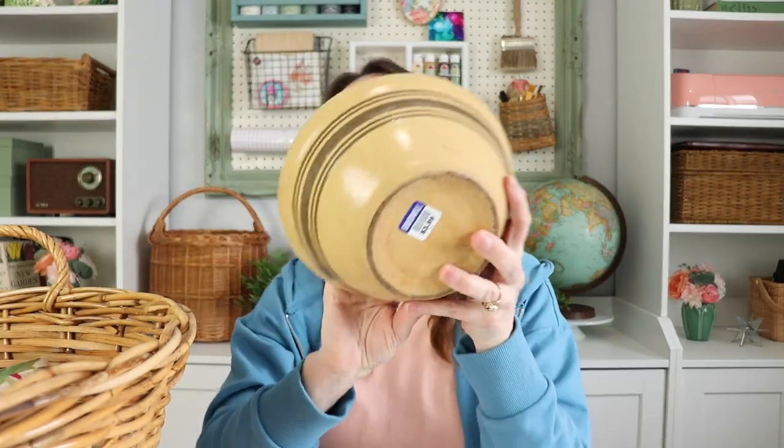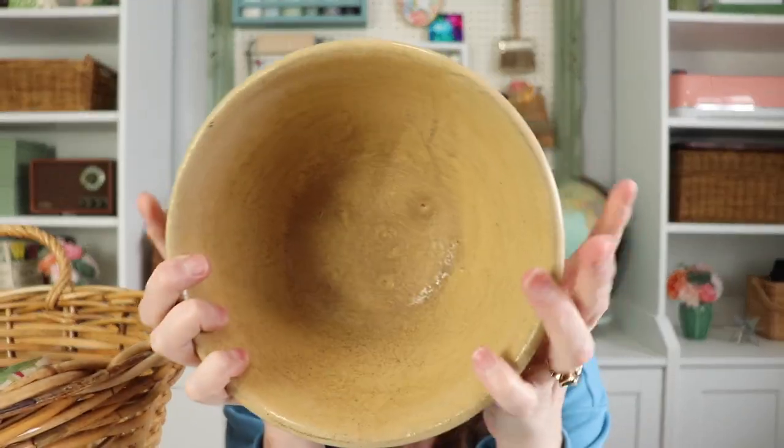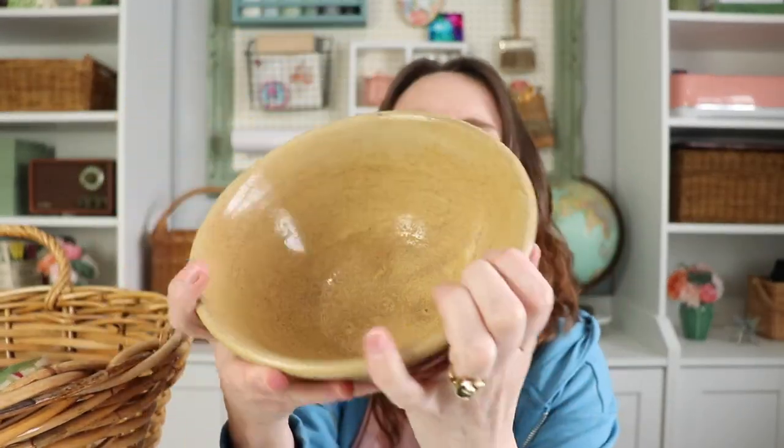Oh, I was so excited when I found this. It was $3.99, so I paid $3 for it. And it is a yellowware bowl. I am so excited. This is what the bottom looks like. I can't believe I found this at Goodwill for $3. There is not a single crack or chip. It has the beautiful brown stripes. Oh, I'm hoping I can find more. I would love to have this set.